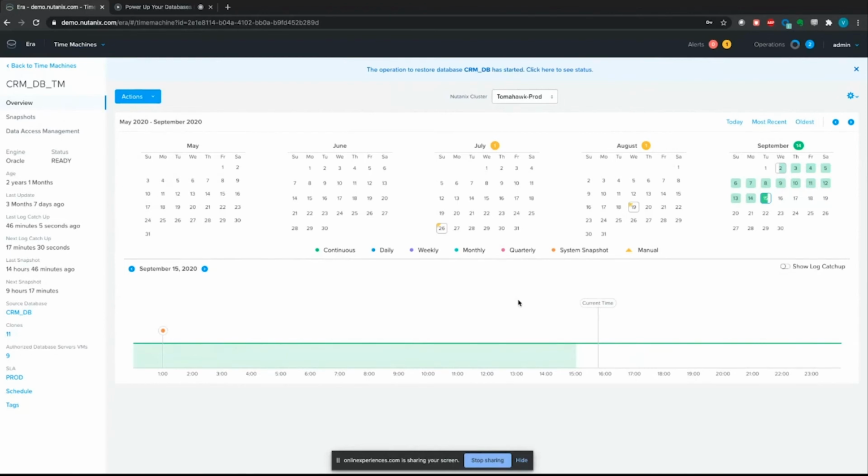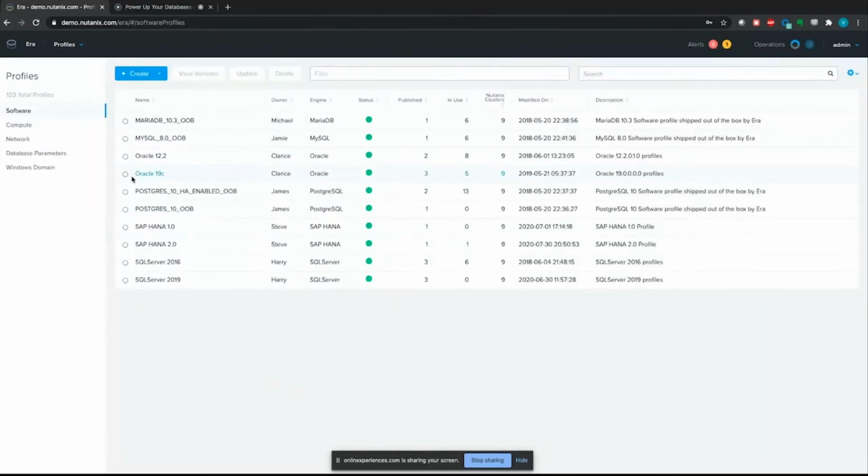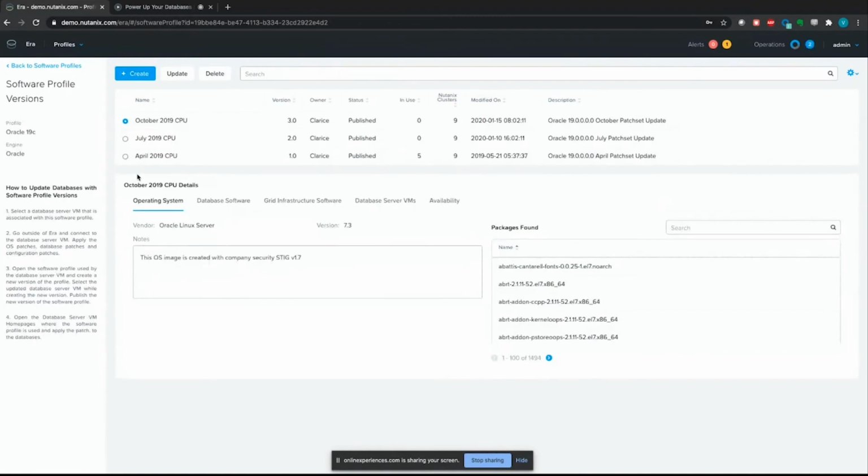Okay, and this is an example of point-in-time restore of your source database. I have covered pretty much all of the services. Let's talk about one more. Let's talk about patching. So we have this patching where you can do one-click patching as well.